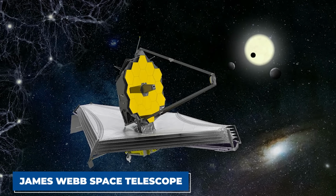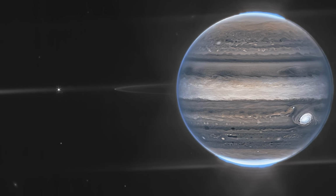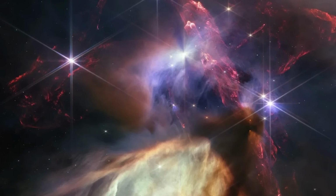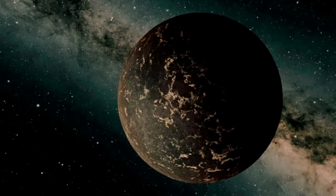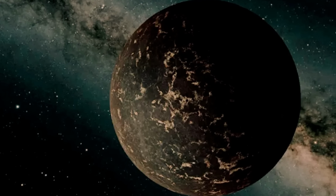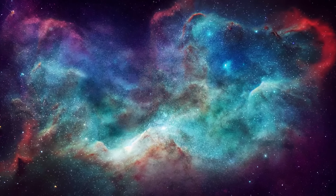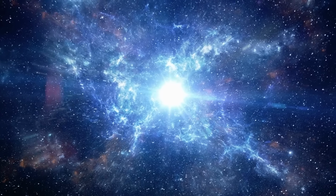The James Webb Space Telescope has shown us it in stunning detail, but the real story of this distant world is still waiting to be written. The universe is vast, and we are only just beginning to scratch the surface. As we gaze at the clearest image of Proxima B, we can't help but feel a sense of awe. This distant world, orbiting a tiny red star, might hold secrets that could change everything we know about life, the cosmos, and our place within it. The journey has only just begun, and what a journey it will be.